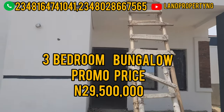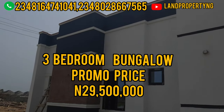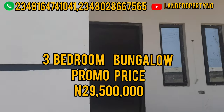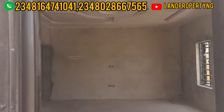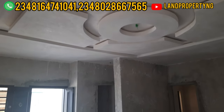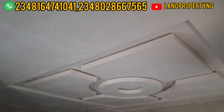This 3-bedroom fully detached bungalow will be delivered as a semi-finish. The external part will be done to finish, while the internal part will be semi-finished. So let's take you inside and show you how it looks like. This is a typical semi-finished bungalow. This is what you will get when you buy into this Zylus Court 3-bedroom bungalow.